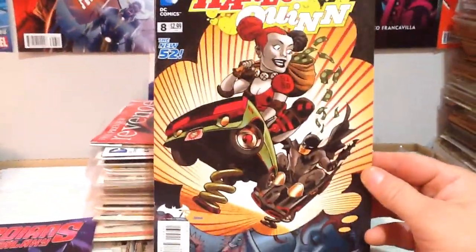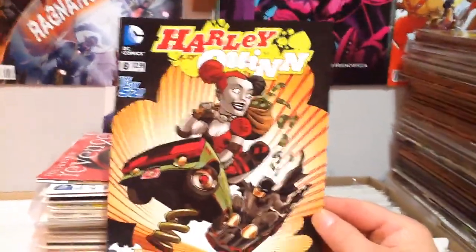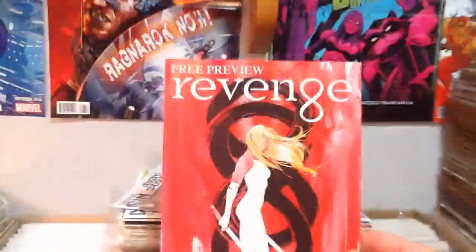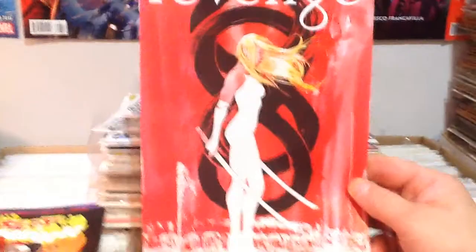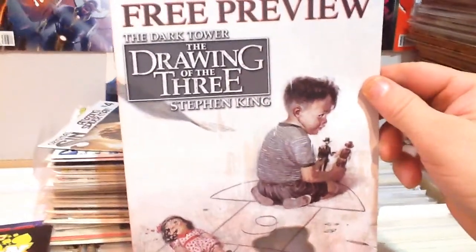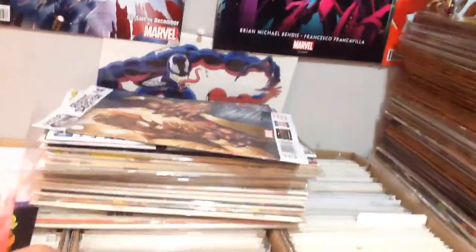Harley Quinn, number 8, one of the variant covers. I wanted to find the one with the 2 hyenas on the cover. I'm sure you guys have all seen that by now. This book was free. It was a preview of something called Revenge, and it flips over and there's something called the Dark Tower Drawing of the Three. So we'll check that out. Maybe that's going to be good.